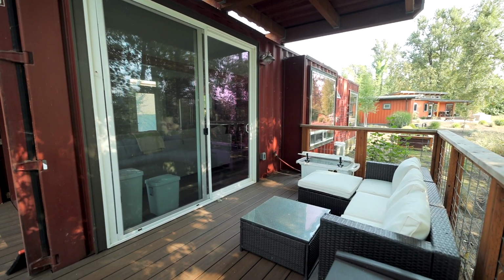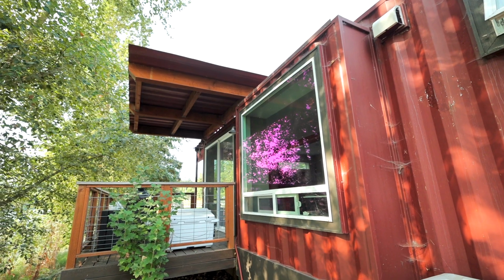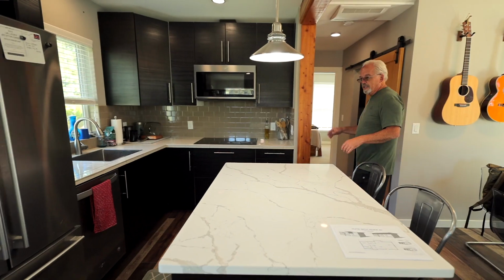So as we work our way along, we quickly come to the dining area, and this is larger because we put a bump out. From the outside, you'd see this stick out about 2 feet, and it just gives us some more space inside. The kitchen is basically the size of a large apartment kitchen.